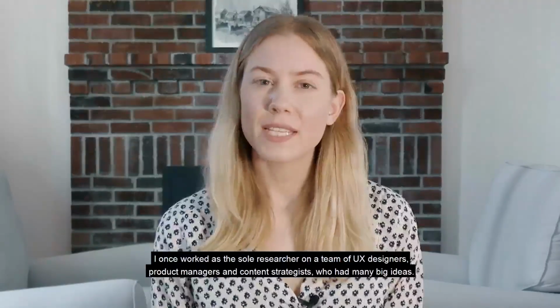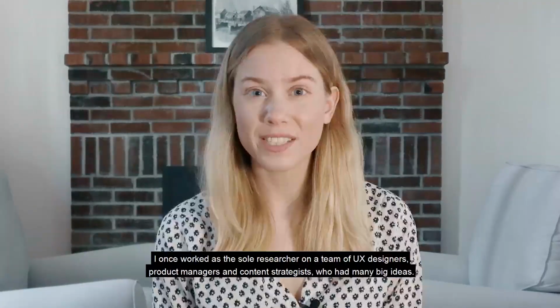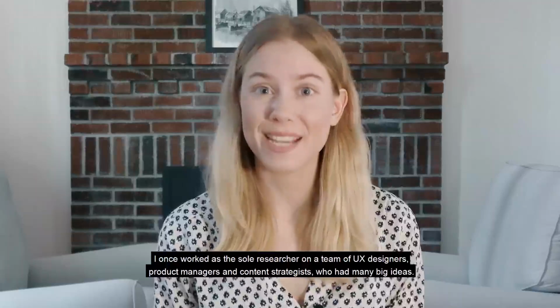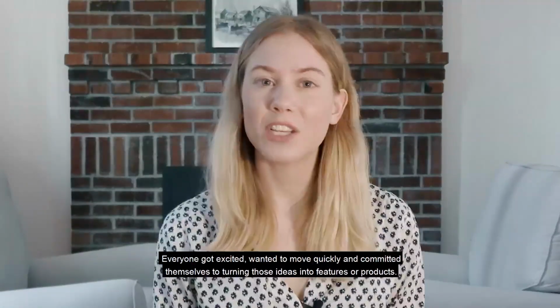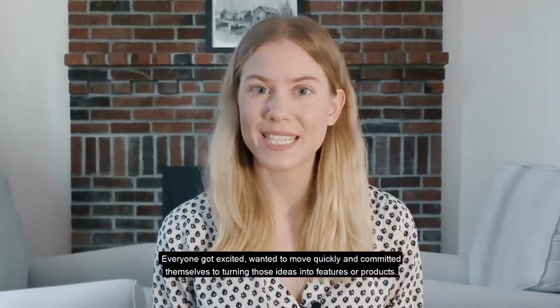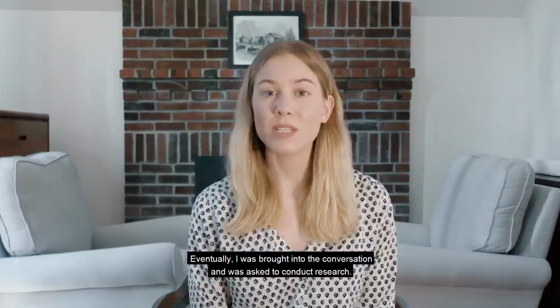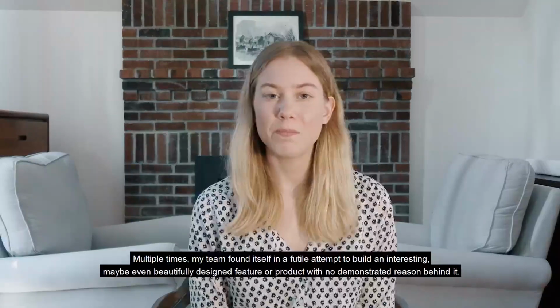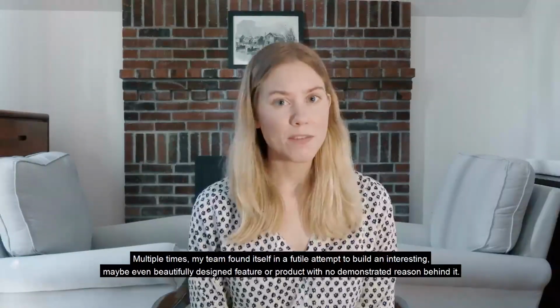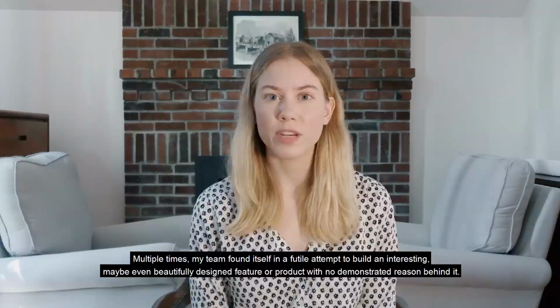I once worked as the sole researcher on a team of UX designers, product managers, and content strategists who had many big ideas. Everyone got excited, wanted to move quickly, and committed themselves to turning those ideas into features or products. Eventually, I was brought into the conversation and was asked to conduct research. Multiple times, my team found itself in a futile attempt to build an interesting, maybe even beautifully designed feature or product with no demonstrated reason behind it.